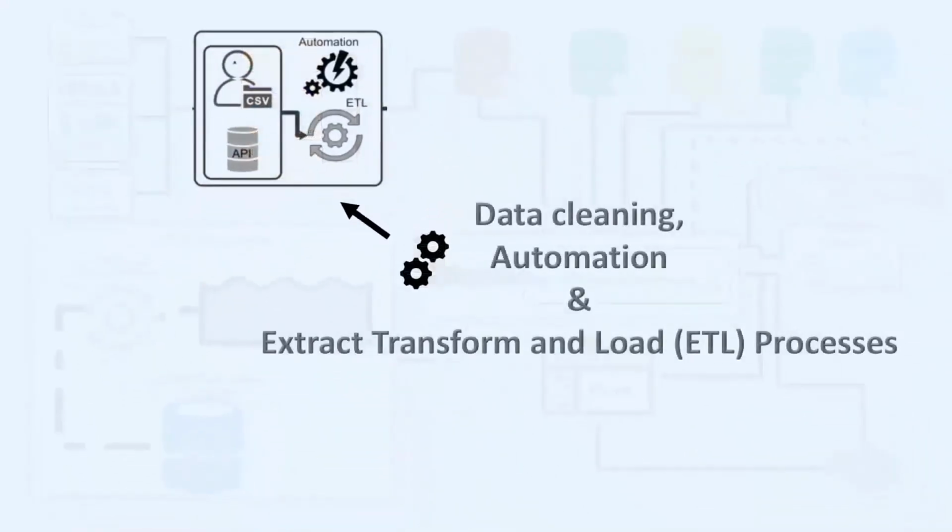The next component is data cleaning, automation, and the ETL process. We have a staging platform which is responsible for two major processes. The first is the processing of inflow data, and the second is data aggregation for reporting.